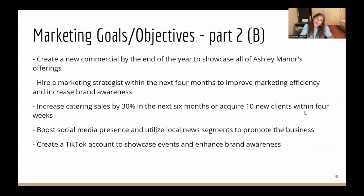So, marketing goals and objectives part 2. Our goal is to hire a marketing strategist to increase brand awareness and promote new offerings. This will enhance Ashley Manor's social media and leverage local news segments for promotions. This could also include considering creating TikTok accounts to showcase events and expand the current marketing base.